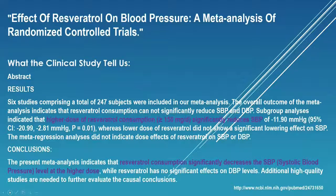Next study, the effect of resveratrol on blood pressure, a meta-analysis of random controlled trials. So what we found here was they tried two different dosages of resveratrol, and the higher dose of resveratrol consumption significantly reduced SBP, which is systolic blood pressure. That's the one that you want to have lower. And you can see the dosage here is 150 milligrams. As I already mentioned, the dosage in our Reserve is 186. So resveratrol consumption significantly decreases systolic blood pressure at the higher dose.